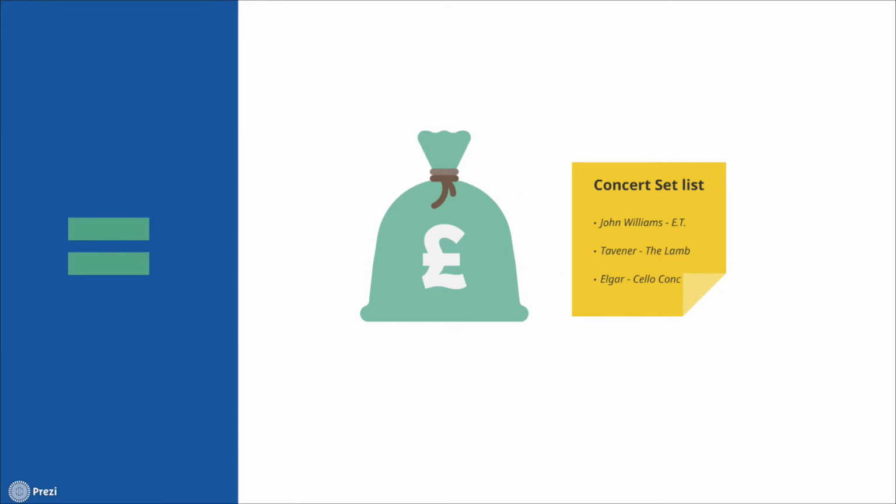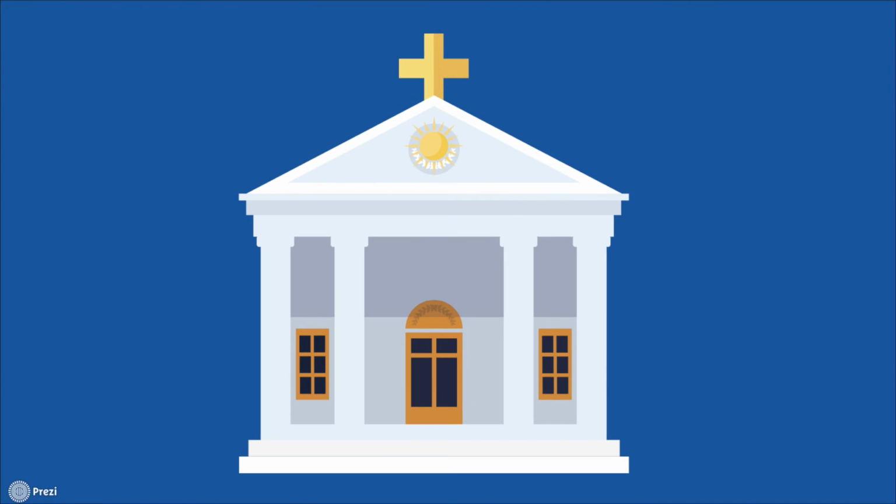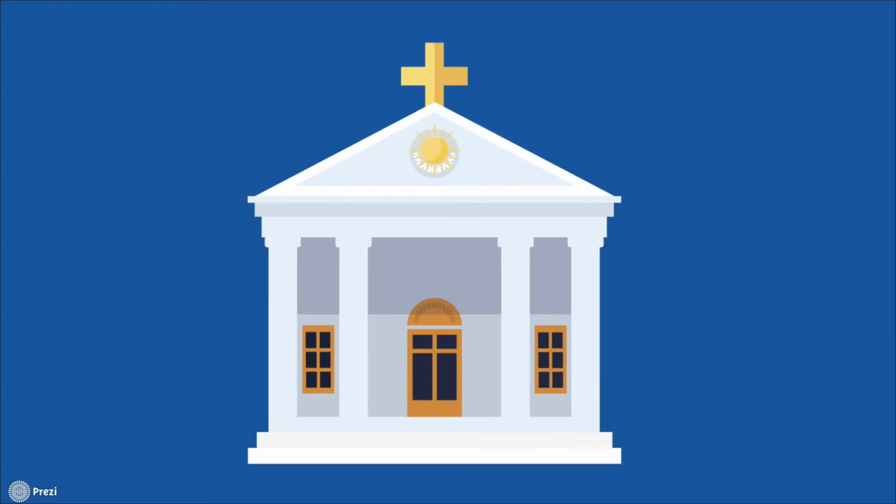Remember, if you're not performing any music in copyright, then the venue shouldn't charge you for PRS. The venue will then pass on the fees to PRS for Music along with your setlist or programme, so they know how to redistribute the money. Please note, churches can sometimes be licensed differently. If you're performing in a church, we recommend you read our full guidance on PRS.